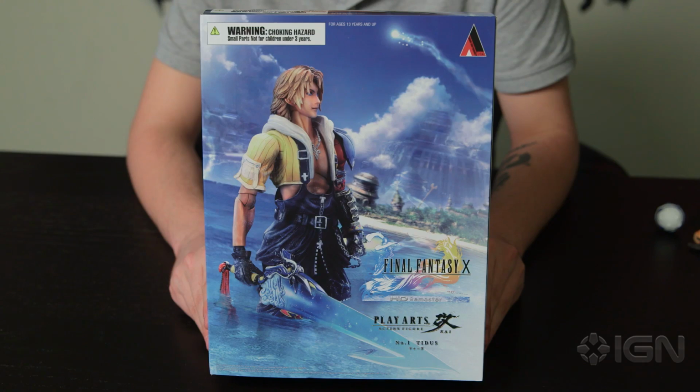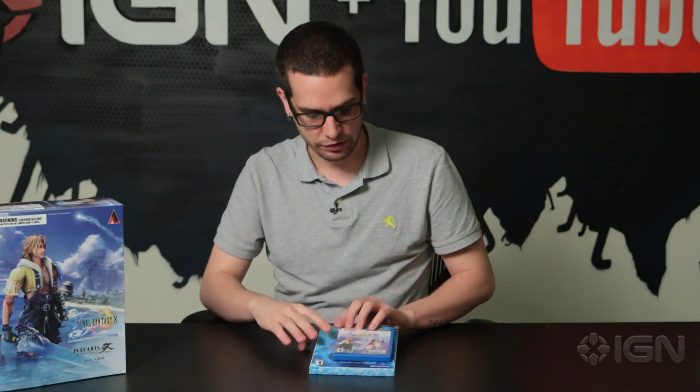So what I wanted to show you was just kind of the packages for the game. Nothing too special here. This is what you're going to be able to find in stores when you purchase the game in just a couple of weeks. But additionally, we had this sent to us from Square, this action figure of Tidus, or Tidus if you don't want to pronounce it like the Japanese do. So I want to show you both of these things, but let's start with the game first.